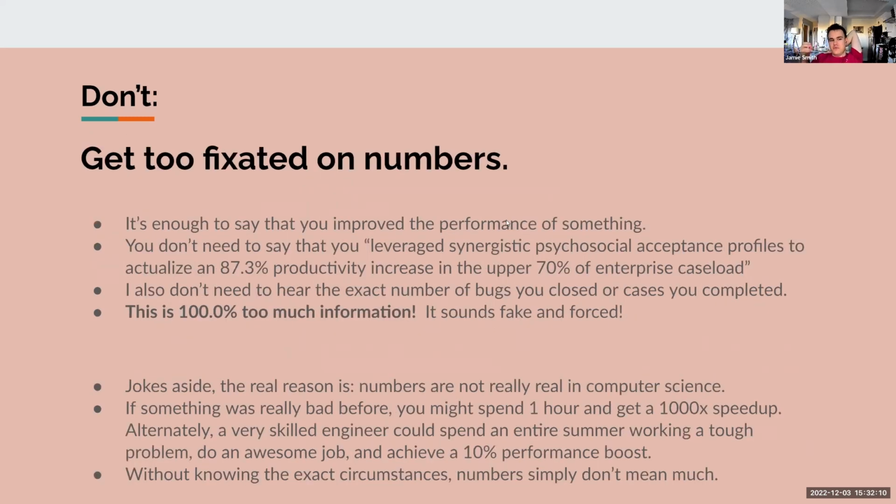Another thing to not do is get too fixated on numbers. It's enough to say that you improved the performance of something. You don't need to say that you leveraged synergistic psychosocial acceptance profiles to actualize an 87.3% productivity increase in the upper 70% of enterprise caseload. I don't need to hear the exact number of bugs you closed or cases you completed. This is just 100% too much information. It sounds fake and it sounds forced.